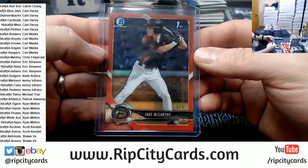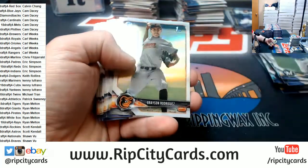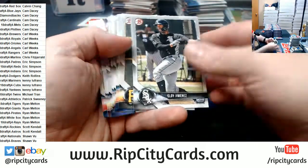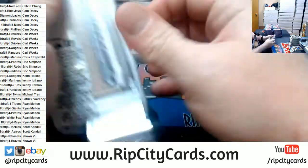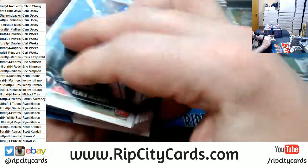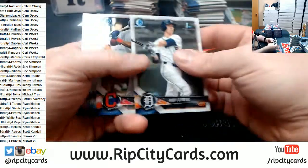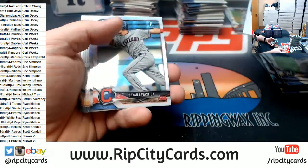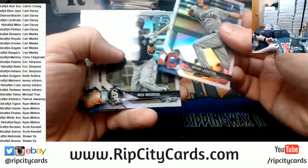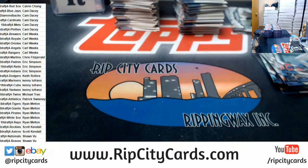That's one thing with the autos, you'll never know until you flip them, since they're all face down. That's a solid case, KG Fowler. That is a very solid case. Same with the superfractor. You don't really want to see it coming, because then you know it's going to be non-auto.